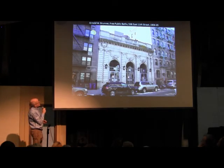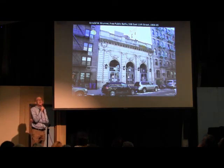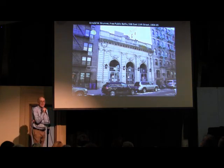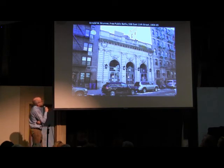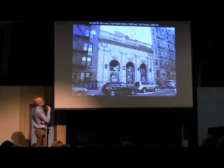Right behind it on 11th Street is the one and only building in the East Village we might call a bizarre extravaganza. And it is, wouldn't you know it, a public bath. You know, back in the day, people took their baths in public baths. And I've always thought that nothing says hello, neighbor, quite like a public bath.